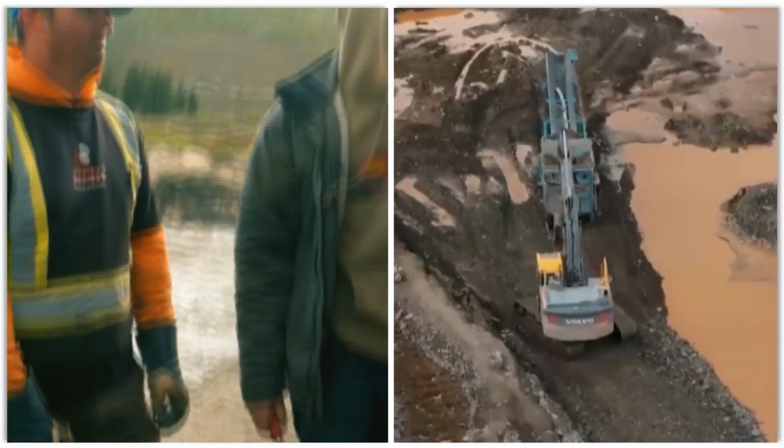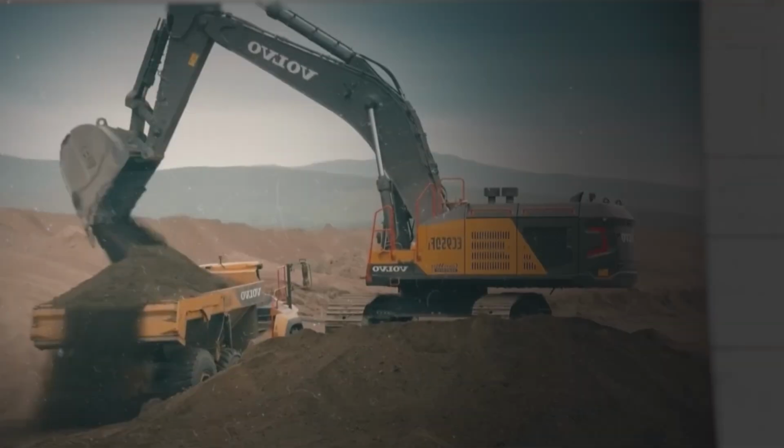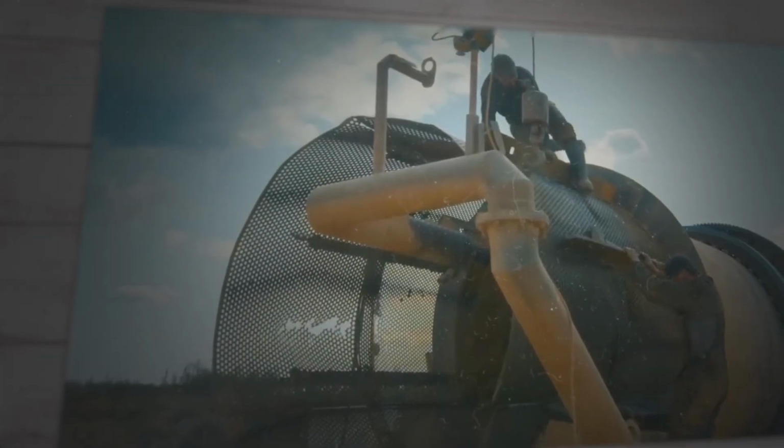When the crew finally got it moving, it was slow going. The ground was rough, full of rocks and roots. Sometimes the machine would tilt, and everyone would hold their breath. But bit by bit, they moved it. Each mile was a victory.